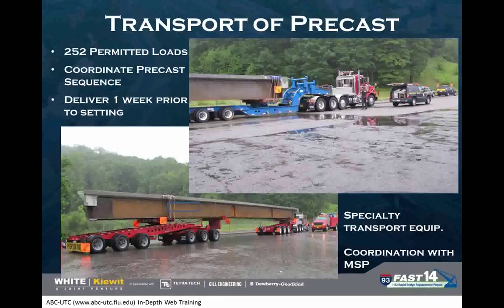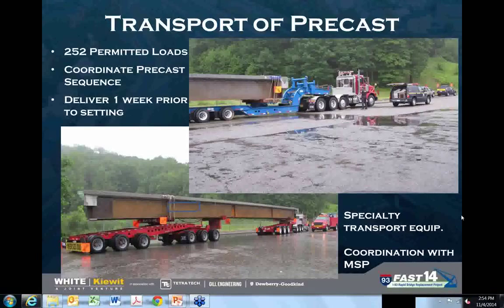It's basically, we needed about 252 permitted loads, coordinating the precast sequence. We tried to have our precast delivered 1 week prior to setting. There was specialty transport that needed to get done. All this stuff came up from New Jersey, and it had to be coordinated with the Mass State Police to get it where it needed to go.